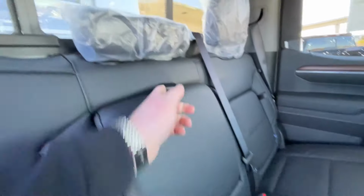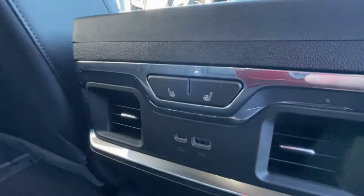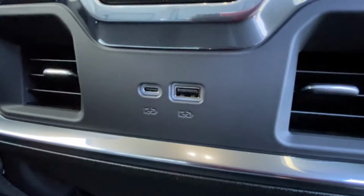They are also car seat ready and come in a 60-40 split. Cup holders come down here in the middle. Rear power sliding window. Bose audio continues throughout the back of the vehicle, and here in the center console we have 2 cup holders, heated seats controls, and 2 USB charging ports.